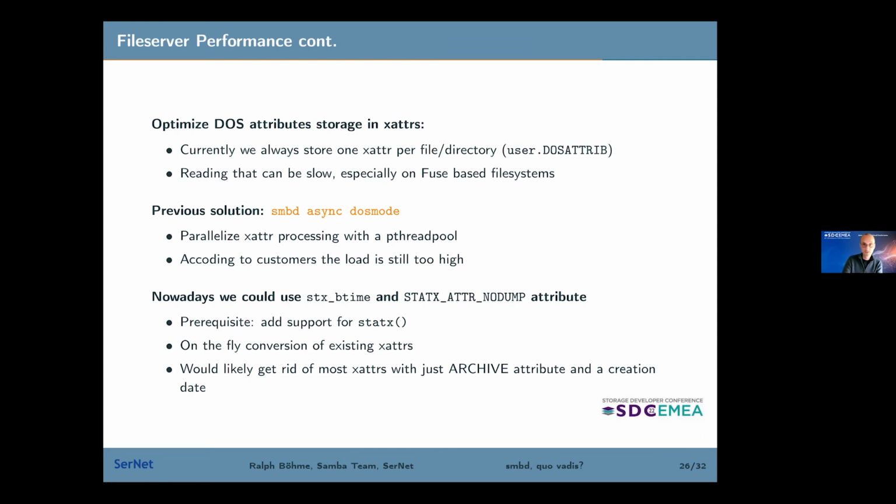So in the past, we had some improvement there to basically parallelize the xattr processing with the pthread pool, but according to customer feedback, the load on the system was high and the performance was still leaving something to be desired.